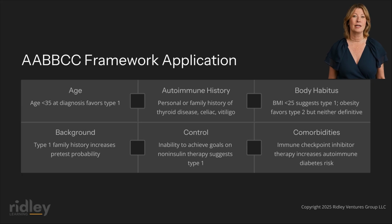Laboratory testing with islet autoantibodies is essential when clinical features are insufficient to confidently establish diabetes type. GAD65 antibodies should be measured first given their superior sensitivity in adults. If negative, additional testing for IA2 and ZNT8 antibodies may identify autoantibody positive individuals missed by GAD65 alone.